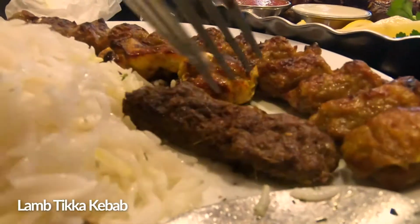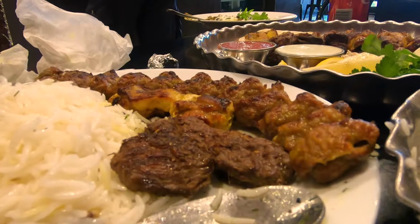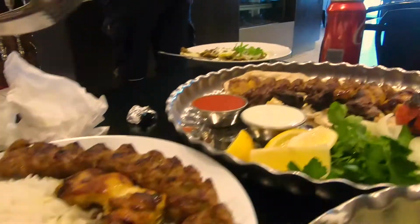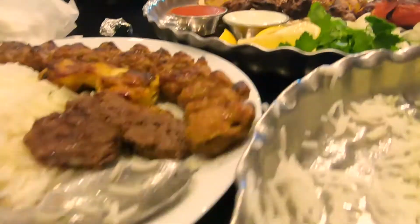This is just the tikka kebabs. Tenderized. Did I call it tikka because it's spiced? No, because it's in different pieces. Basically, tikka means pieces. Yeah. So that's why. But basically, they tenderize the pieces of beef first with a bit of spice. Nice. But the thing with Persian food is, they don't have lots of spice like Indian food or Afghan food. It's different. Yeah.